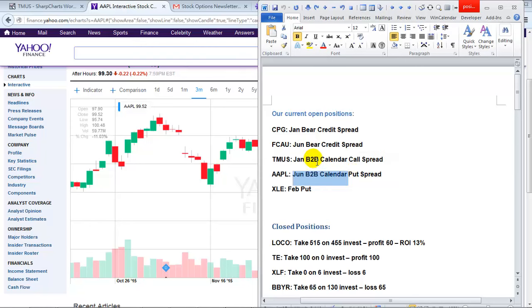So whenever you do an option spread with a calendar spread, think of the more likely possibility. Is the stock going to go up or down? Now, for T-Mobile, I thought it would go up, and it did go up by $2. And for Apple, I thought it would go down, and it did go down. So that's why we choose a call or a put. All right, but overall, we're looking for these to go sideways.